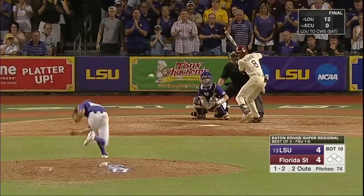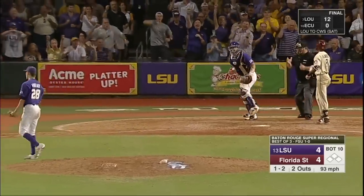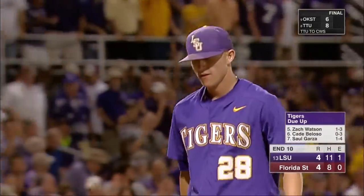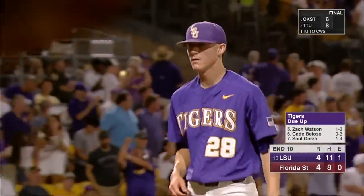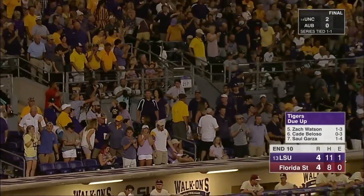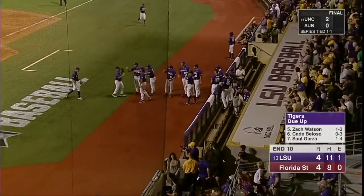The 1-2 pitch. Got him! K number 8 for Fontenot, a new career high. And we head to the 11th in Baton Rouge.